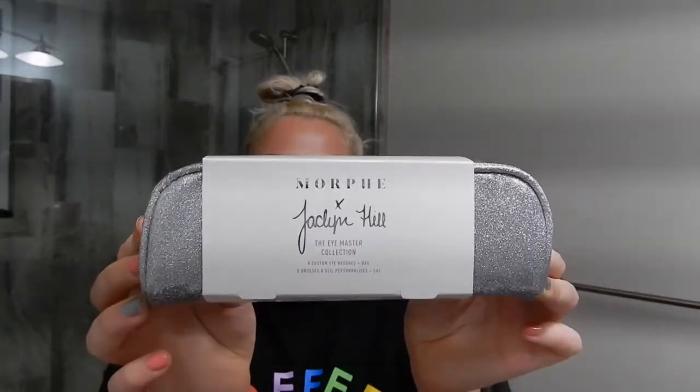So I got this Morphe Jaclyn Hill eyeshadow brush little set, which I was looking to get, another set of eyeshadow brushes, and I'd seen these at home, but once I saw them in person, I definitely wanted to buy them. So this is what they look like. I'll show you by groups of brushes.